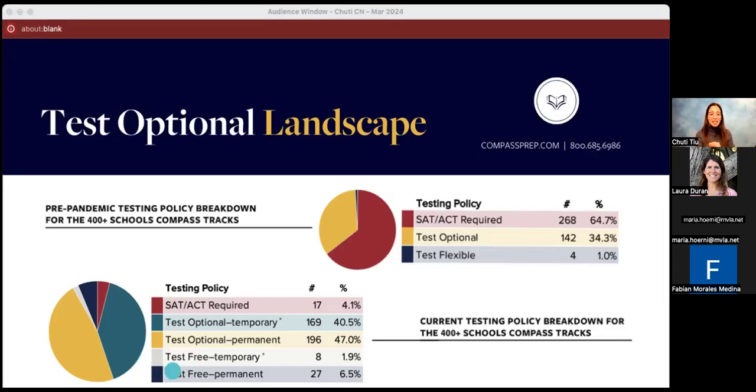Now, the test-free temporary, those are schools that are experimenting with test-free. Test-free permanent, 6.5%. That's the dark blue pie slice. Those are your UCs, your Cal States. And here's something that I want you to know. Test-free is actually a bit of a misnomer. It's really SAT or ACT test-free, but not completely test-free because there are APs.